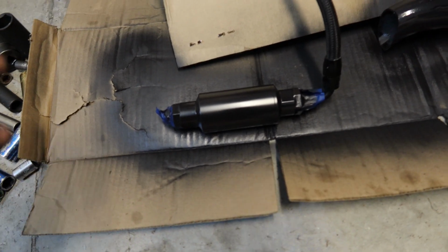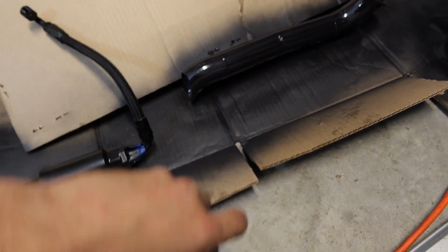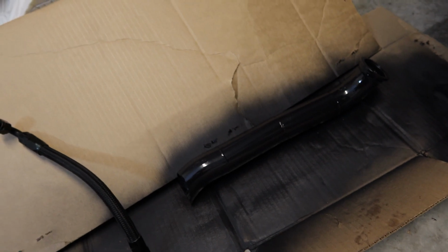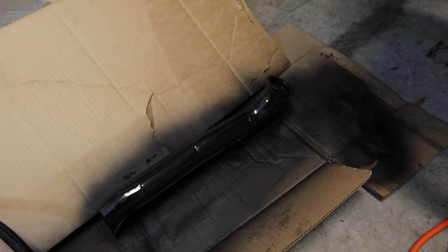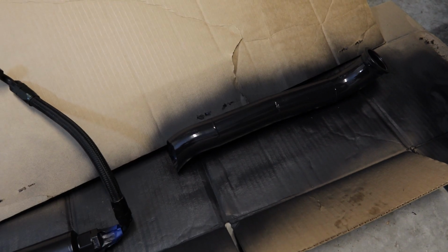I got these almost done painted. I painted my fuel filter because it was red, and I hate red, and it's gonna make everything look weird. So I painted it black. This paint is freaking awesome, dude. 10 bucks for this thing, can't beat it. Hopefully it holds up pretty well. I don't know how it's gonna go, but so far it looks way better than VHT stuff. So I'm gonna keep buying this stuff and then finish everything else with that.